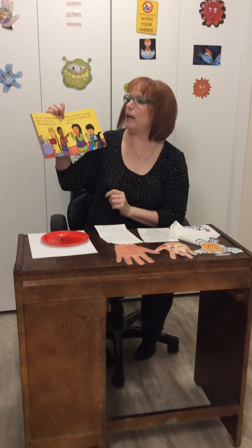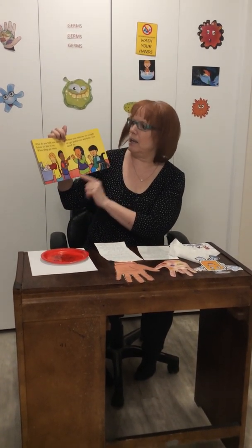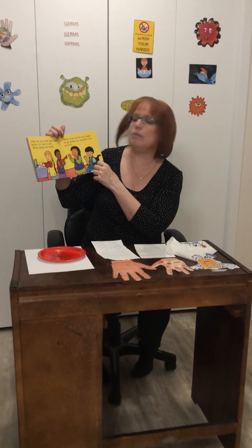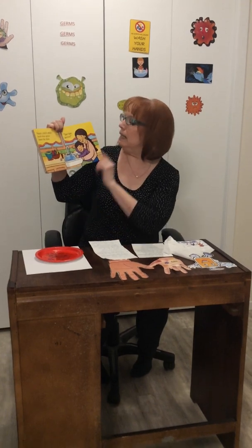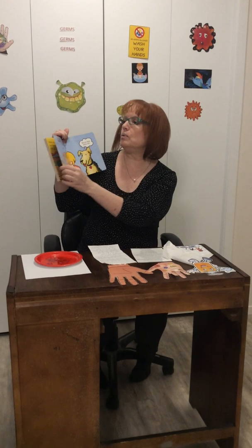When do you wash your hands? Before it's time to eat, when things get messy, when you need to sneeze or cough or go potty, or any time you need to. Gurgle, gurgle, gurgle. Send those germs down the drain. Bye-bye, germs. Down the drain they go.